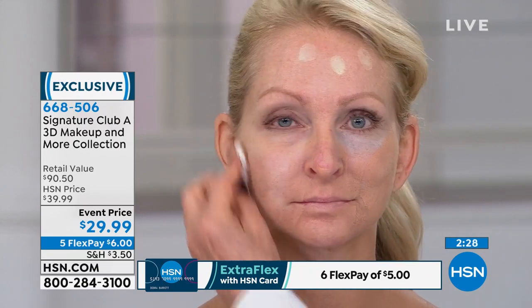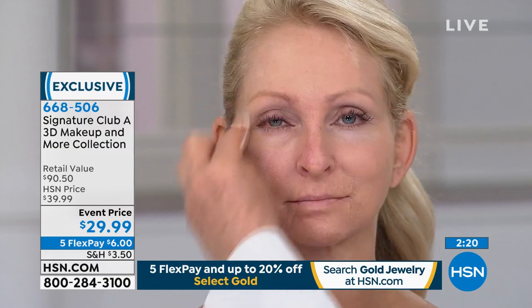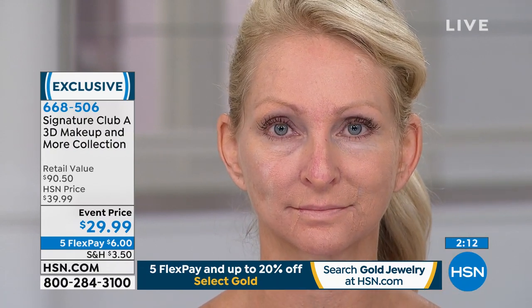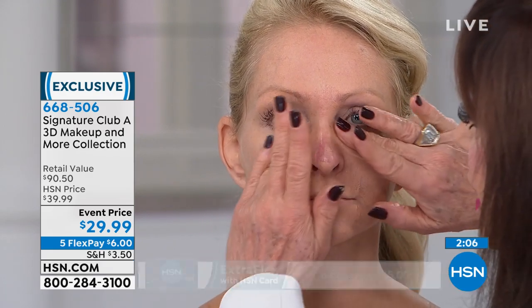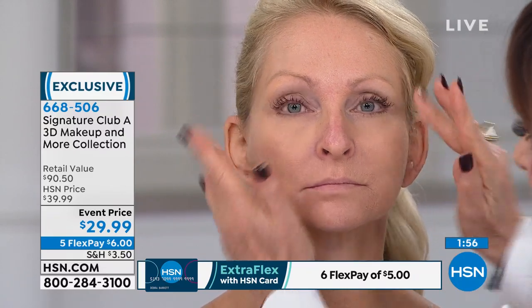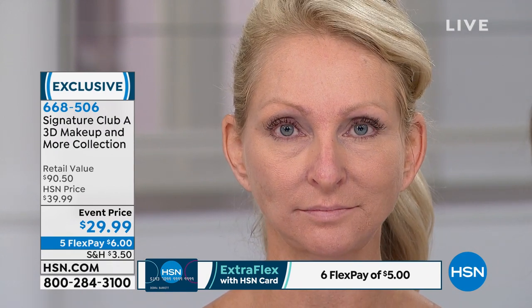Watch how simple it is with 3D makeup. You put it on, and it creates the illusion. It gives your face a figure. Never before was there a makeup that when you put it on your skin, you can give your face a figure. And that's what this does. So just watch as we get it on. It's very different than anything you've ever seen. It's new technology in makeup. Now, you get your brush. We're going to do a little blush.